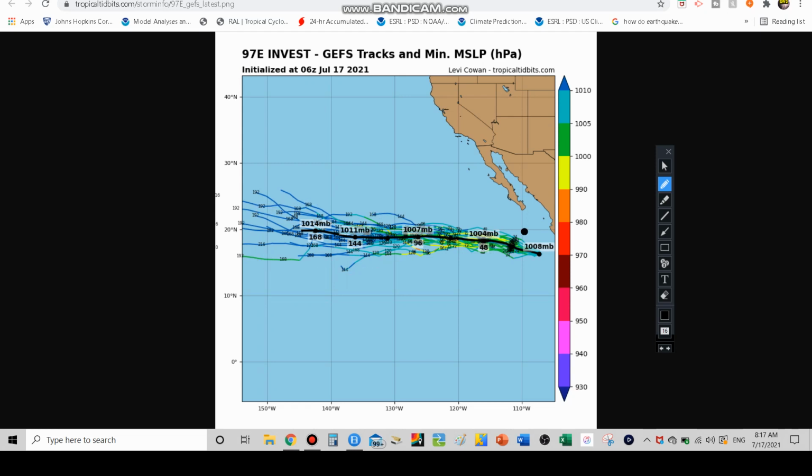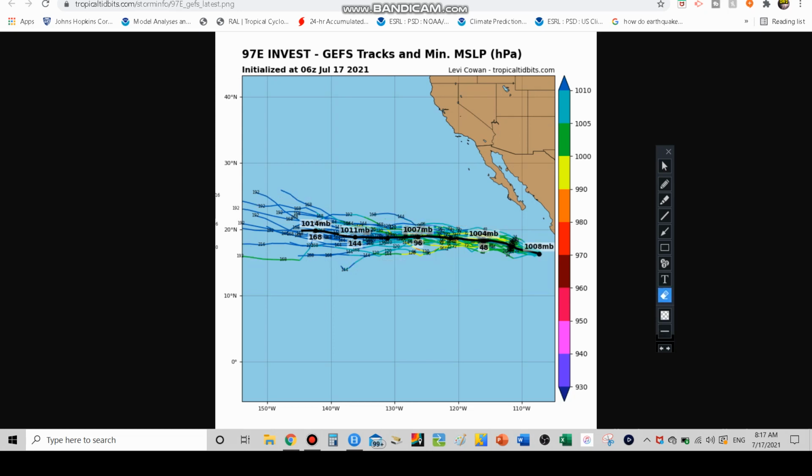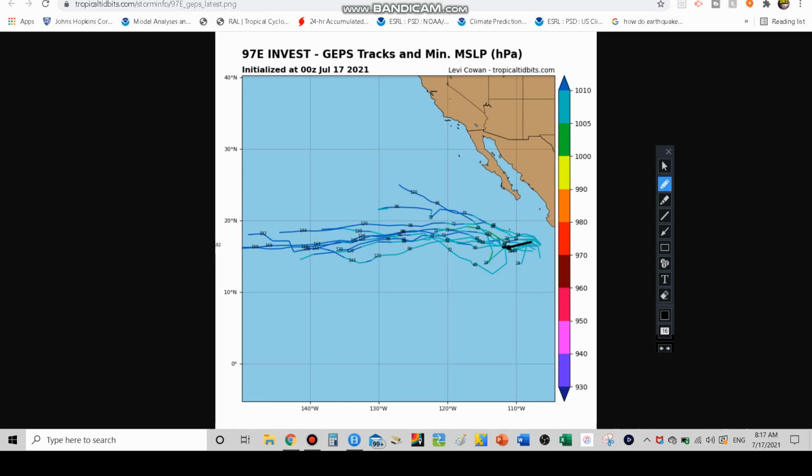But if we're paying attention to just the track, bringing it westbound, so probably I'd say a cone somewhat like this, bringing the storm to the west, really not making a southward turn, so maybe Hawaii could get some minor impacts from this. We'll have to see. And the GEPS model tracks, not too many runs have come in yet, but as you can see, pretty much tracking in this general direction, maybe northwest and turning due west eventually.